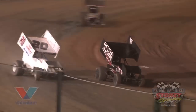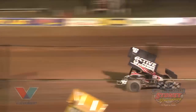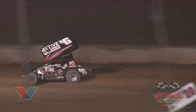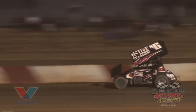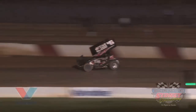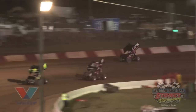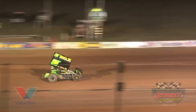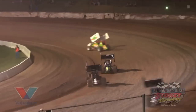We stay green. Veal to the low side out of turn 4, gets back by Troy Little, and immediately goes right back to the cushion. Just 2 laps to go in this B main. It's been a good one. Grant Tunks leading it, Jackson Tillamon second, Jamie Veal in third, and Troy Little in the final transfer spot. We may have some traffic to deal with on the final lap. That's where we're at. Here comes Jamie Veal again.